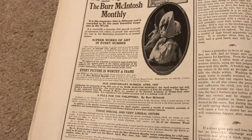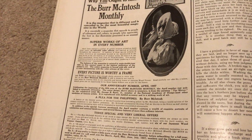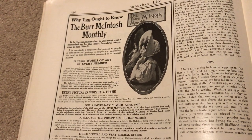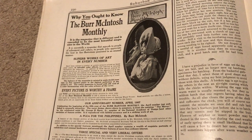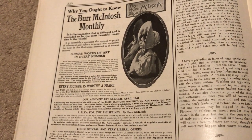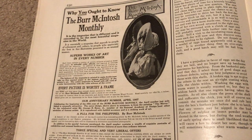The Burr McIntosh Monthly is the magazine that's different and is conceded to be the most beautiful magazine in the world. It is essentially a magazine that appeals to people of refinement and culture, to people who appreciate the best in fine illustrations presented in an unusual manner. Superb works of art in every number. Each issue contains a number of artistic subjects printed on heavy plate paper in splendid color effects and inserted at intervals throughout the magazine.